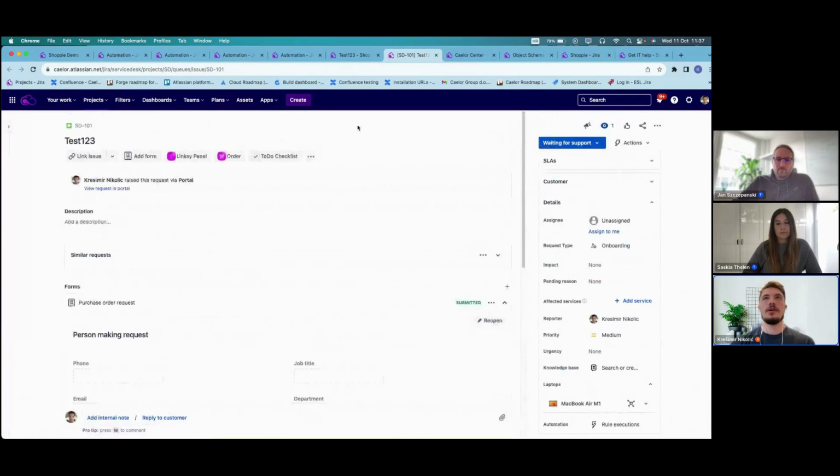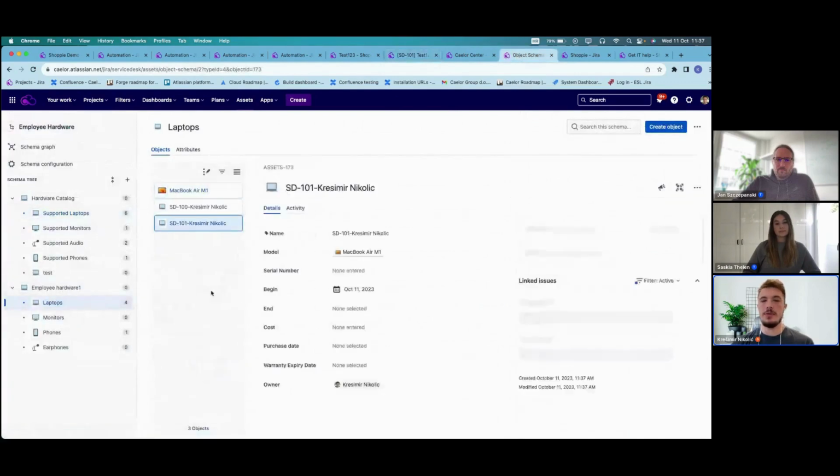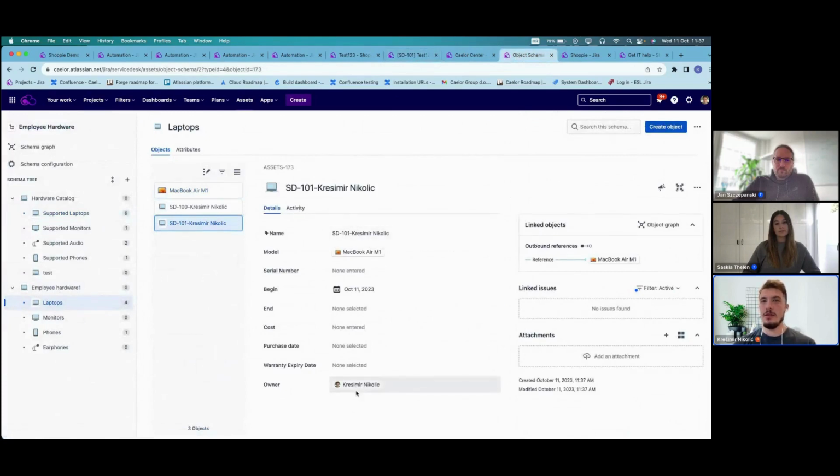So a few things are happening now. If I open up assets, you will see that in the employee hardware, a new asset is created, which is basically assigned to me. You can see the start date, so when I ordered it, and you can see the model of the item that I chose. So this is basically used when someone buys or selects a new item. You can keep track of that item and see who is using it, at what time it was ordered, and so on. Later on, when the item is ordered, you can input the serial number, the purchase date, and so on. You can also input the purchase date immediately.